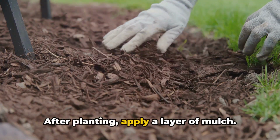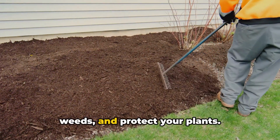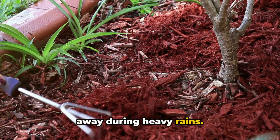After planting, apply a layer of mulch. This helps to conserve moisture, suppress weeds, and protect your plants. You might want to use a heavier mulch like wood chips to prevent it from washing away during heavy rains.